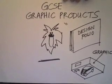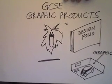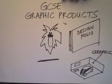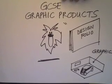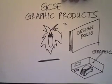The design folio and the practical work there, you can see that represents about 60% of the whole exam, and of that 60%, the practical outcomes are about 2/3 of the coursework mark.